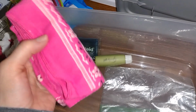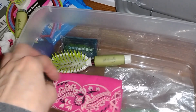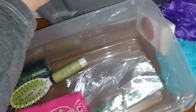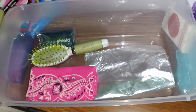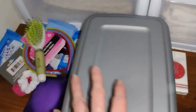And I'm not sure why I would need a bandana when traveling, but I guess I had a reason for putting it in here. But I think that's good for now for that bin. And if I find anything else that would be good for traveling that wouldn't go bad or expire after a long time of not traveling, I'll put it in there. But that one's good. So these things will get relocated, and these things are going to go.